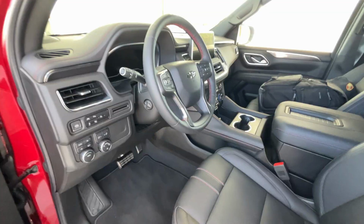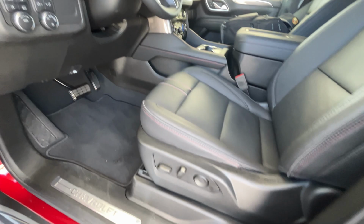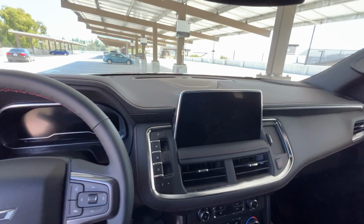Coming inside, there's just a lot to make your life easy. A ton of buttons for getting to things really quickly. You've got your four-wheel drive buttons over there. Power steering column with the performance package here. Of course, power adjusted seats. And a lot of places to put things. You know, I'm a big thing-putting person. And in a family vehicle like this, you gotta have it.